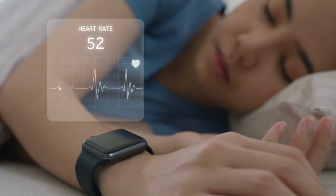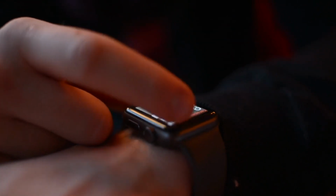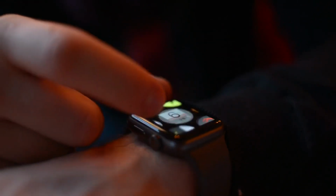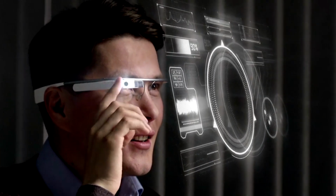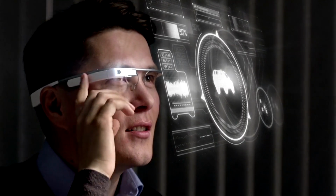Integration with wearable technology. The integration of nanobots with wearable technology could provide continuous health monitoring and personalized healthcare. Wearable devices could communicate with nanobots, allowing for real-time adjustments to treatment plans and enhanced patient management.